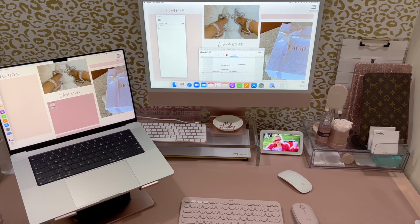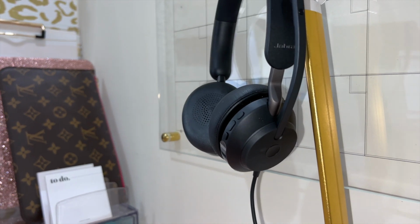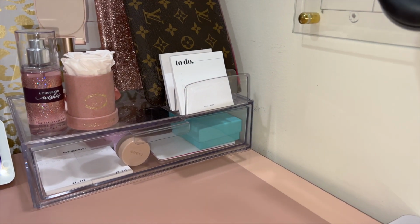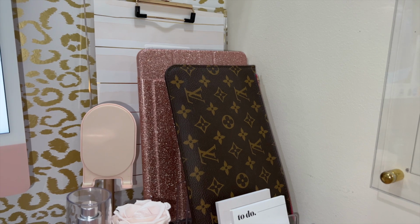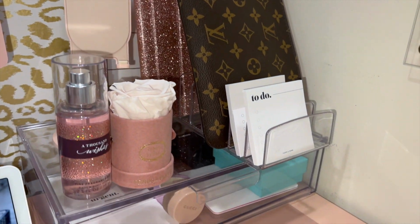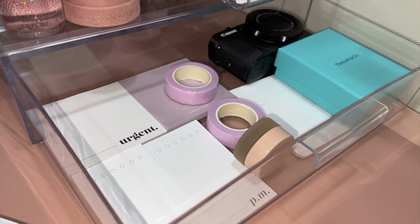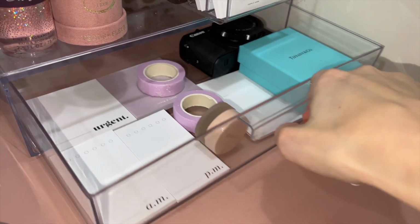And let's just go into detail about what I have going on in the background here. My job gave me these nice Zoom headphones, and I just keep them there in case I have to hop on a call. Over here, that's my iPad back there, a clipboard. My phone is usually in the phone stand right here. Just some pretty things that I have. Let's see if we open this up. My actual Canon camera. Sticky notes, lip gloss, just stationery things.